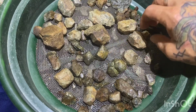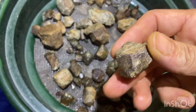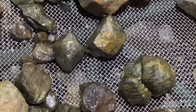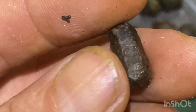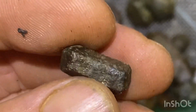But I mean, you can see the variety that we got. There's some big pieces, little pieces. You can get in there and kind of see what we have. This is my box here. Crystal got her own box. We kind of kept everything separate yesterday, but there's plenty of material there to go through.